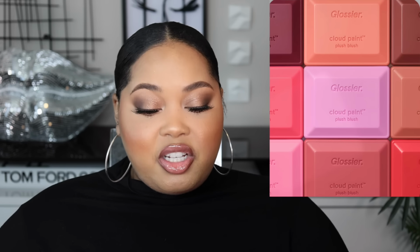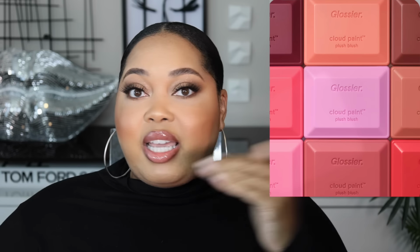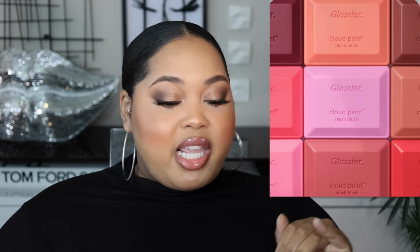Same thing with the Glossier Cloud Paint Blush. I have like 5 shades. As soon as I touch that, I'll be able to let you know because again, it's like that putty feeling. So either I'm going to like it or I'm going to hate it. It's really not going to be any in between with that.